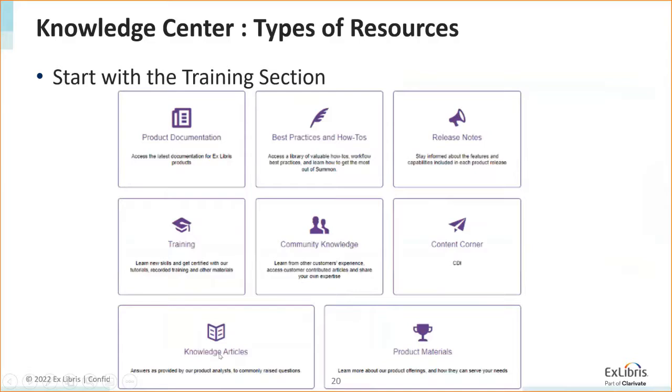Knowledge articles is really kind of like a Q&A of our most commonly asked questions. So if you are ever wondering and you have a question, knowledge articles is a great place to look. Now, all our knowledge resources are fully indexed by Google. So if you aren't sure where to search or even what product category to search, it's a pretty safe bet to go to Google and search for some keywords and then Ex Libris after those keywords. And chances are it will, through Google, get you to the right place in our documentation.